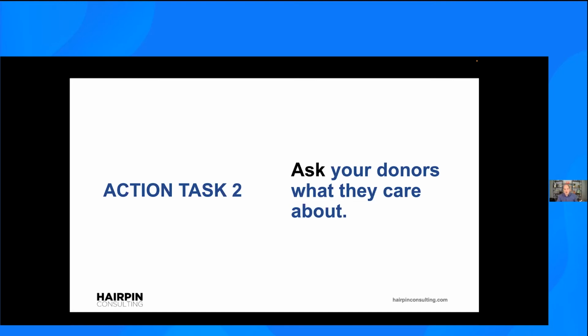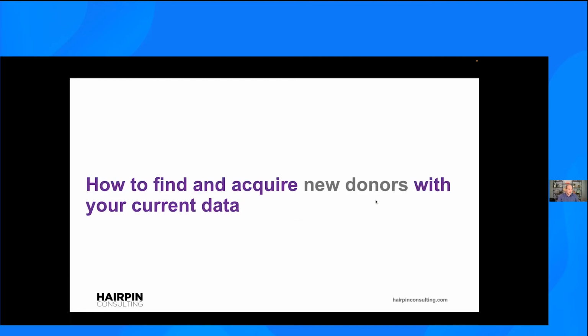And so once you know what type of donor or donors support you currently, you're in a really good position to find new support, which takes us to how to acquire new donors based on all of this other information that we're discussing.